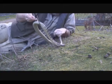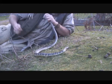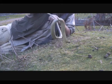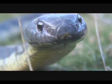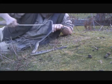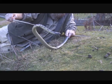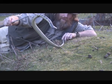This one here, I first got this one here as an adult in 1993. Oh, okay, go the other way. I estimate it was a couple of years old then, so... Oh, I've got to be careful here. So you can see they do live for quite a while. They live about 28 years. Gorgeous animal, isn't it? What a beautiful, beautiful snake.